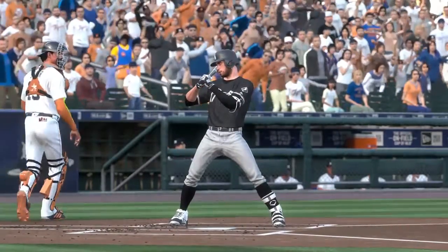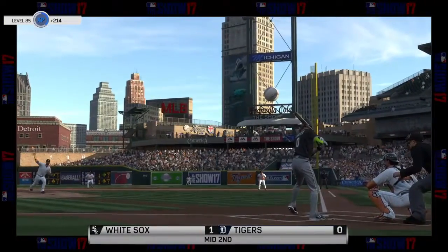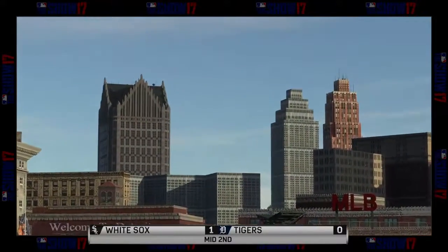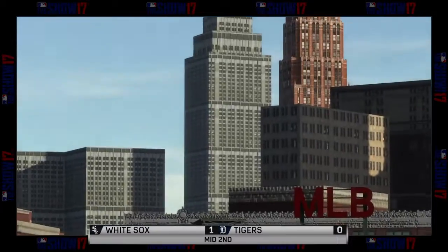And strike 3 called as he says, you got to be kidding me, with the side retired. But the White Sox hit the board first on the solo home run. We'll go to the bottom of the second. It's now 1-0 Chicago.